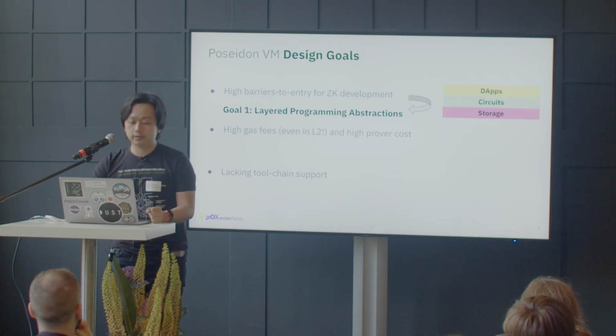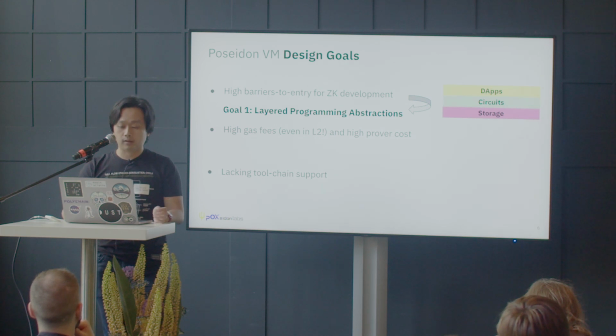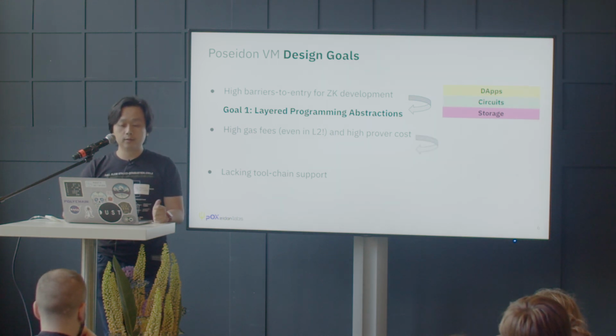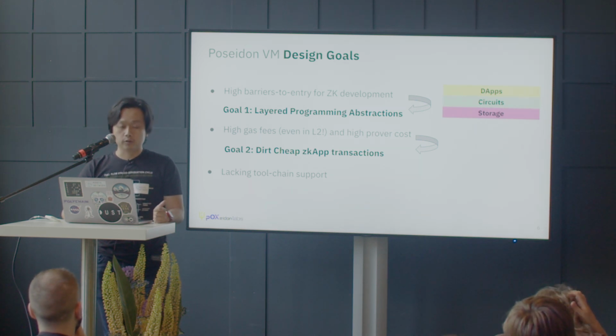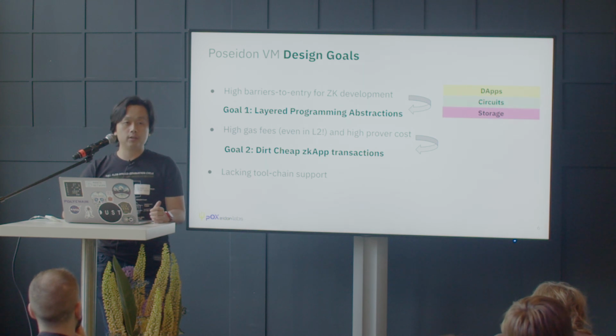The second issue is high gas fees and high prover cost. The second design goal here is that we want to bring dirt cheap ZK transactions. We need to do a lot of work in order to make this happen. But at a very high level, all these optimization efforts need to get into these 3 different layers. Just to give you an example.